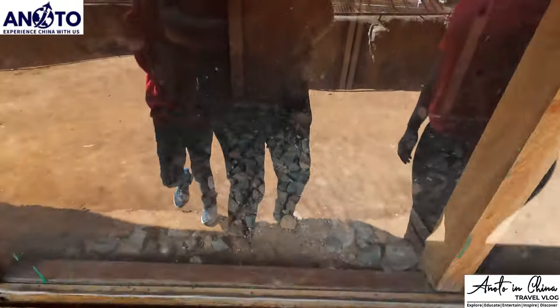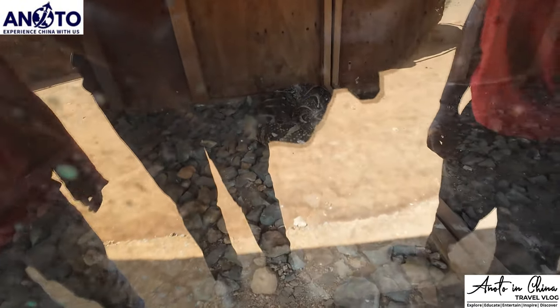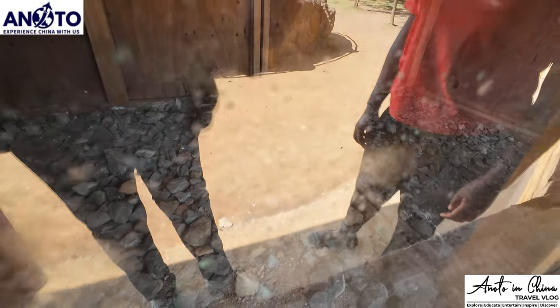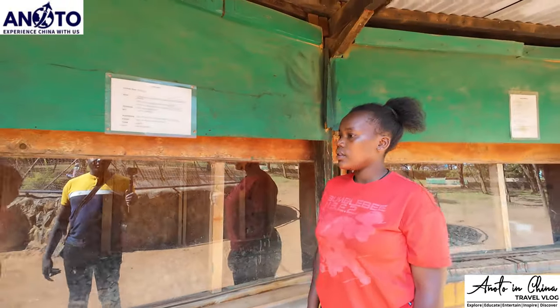And this one is also a puff adder. Oh, it's a big one. Over here, it camouflages with the rocks. That's a big one.